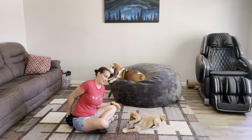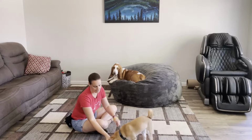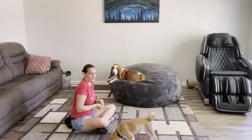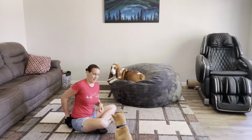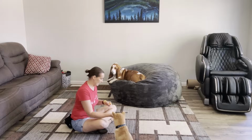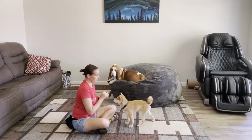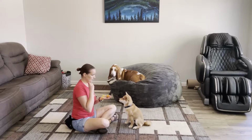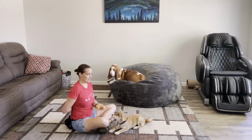Good boy. So there I just made a little noise with my mouth to encourage his looking. So he's not wanting to take the treat, he just wants to go steal it. So I just scooped it all up. Again, my biggest goal is that he doesn't get it. Come here. Good boy. Just want him to notice it.